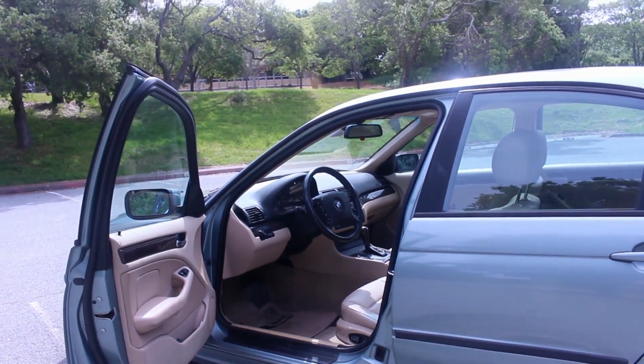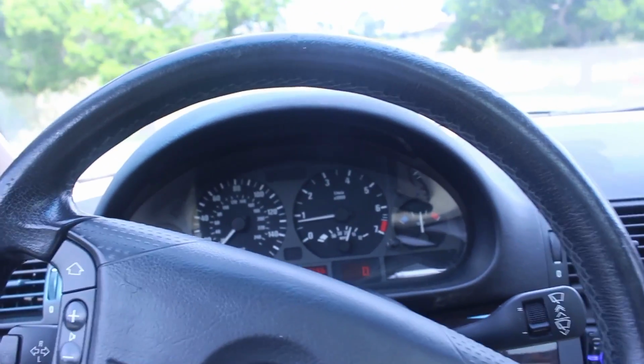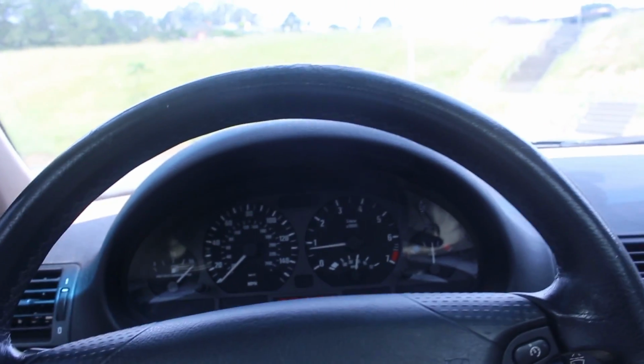When you take it out on a back road, the steering is direct. You feel very in control of the car. There isn't a lot of jiggling and wobbling in the car. The car feels very solid on the road. It feels very well put together.